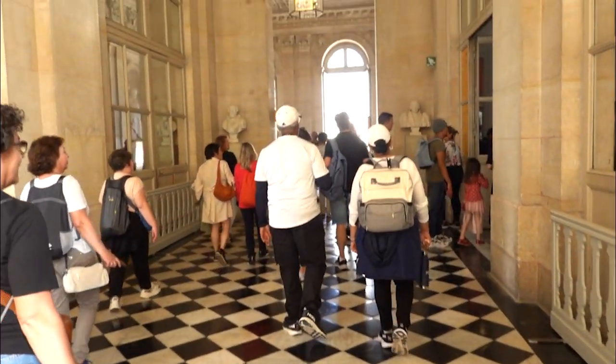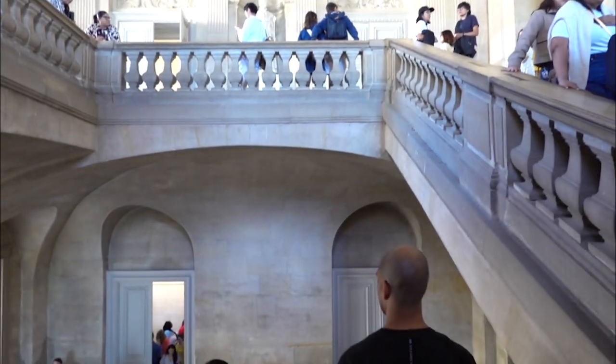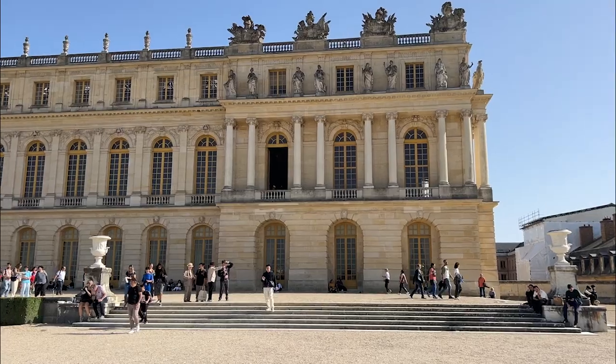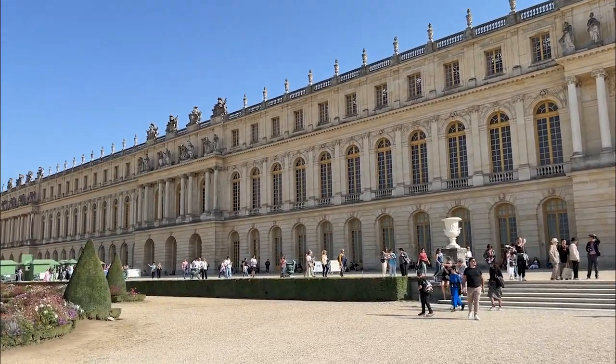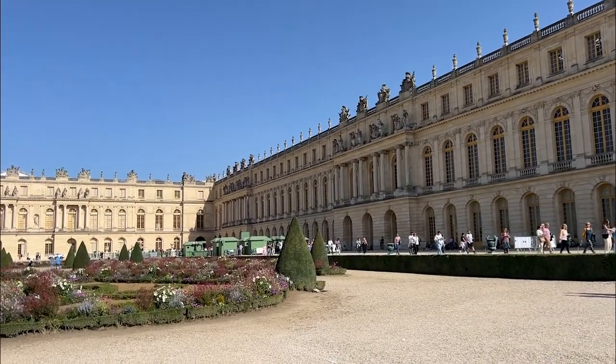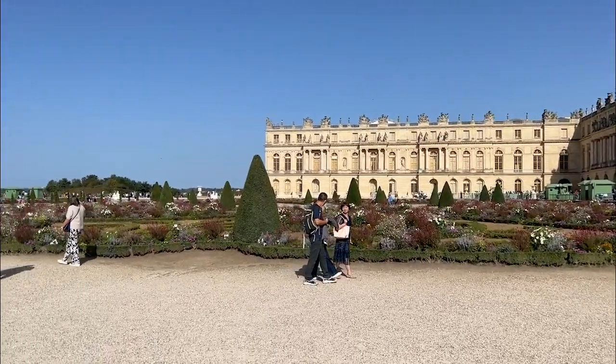Now that we've seen as many rooms as we can inside the chateau, let's now walk outside of the chateau to explore the gardens and the Estates of Trianon, as well as the Queen's Hamlet. But first, let's take a beautiful look at the gardens and let's figure out how exactly we're going to walk the 3 miles to get to all the rest of these places.